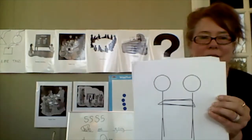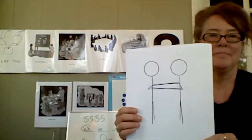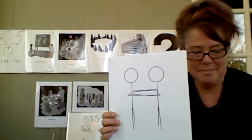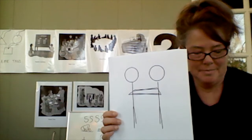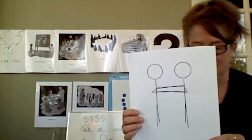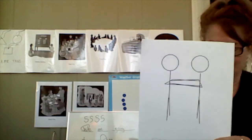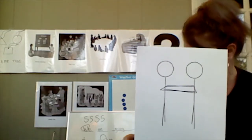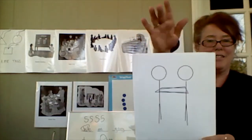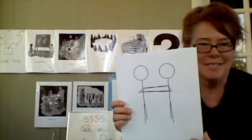Here's our next one. Did you freeze? Touching shoulders. Look that friend in the eye. Give him a smile.